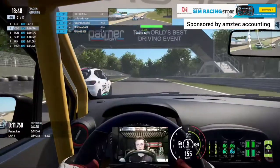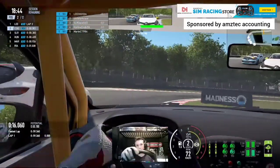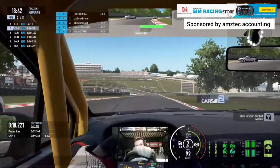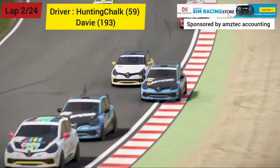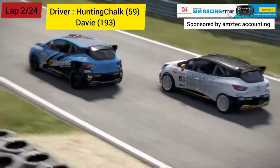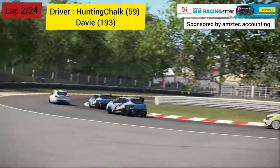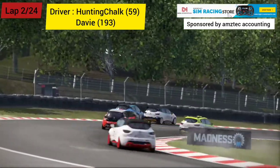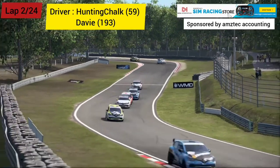So now on lap 2, we're going to try and get past Lead Dog. On the inside, we get a little bit of a tap from, I think that was Davey behind us, and Davey and Hunting Chalk going wide behind us on the hairpin. Let's have another look at that. As you see, Hunting Chalk in the same livery as us. And then we've got Davey on the inside, just a little bit of understeer, causing them both to go off and lose a few positions there.